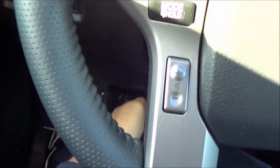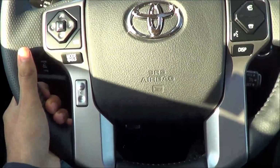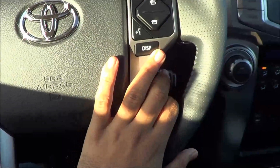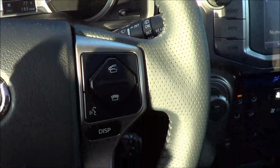Now, you also do have a manual tilting and telescoping steering wheel. Pretty nice range of adjustment. And then you also do have your cruise control stalk that Toyota's been using since the 80s, and then your intermittent windshield wipers right there.